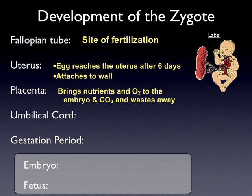Also, the baby doesn't need to eat the whole time. It will swallow some of that amniotic fluid, but it doesn't have to eat until after it's born, because again, glucose, nutrients, and vitamins are coming through the placenta, not through its digestive system.